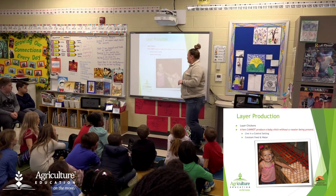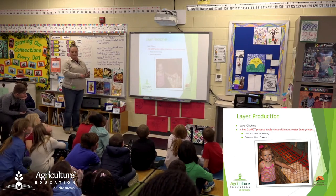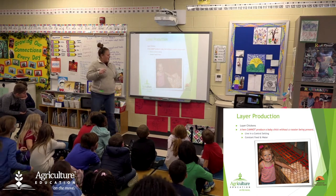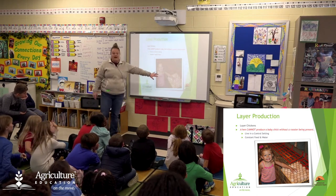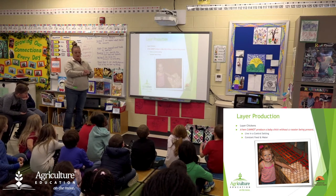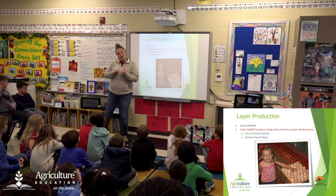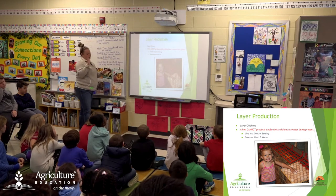Okay, so this talks about the layer production, okay? So the layer chickens, right, this is the ones we use for their eggs. So a hen does not have a baby chick unless a rooster is there, okay? So all of the eggs you eat from the grocery store were laid from hens where there were no roosters, so there's not gonna be any chicks in your eggs, okay?